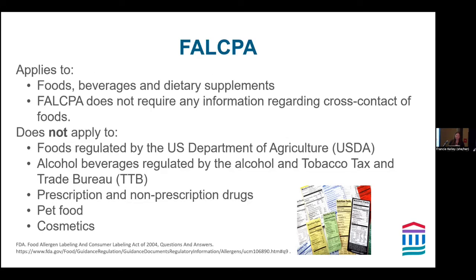So FALCPA applies to foods, beverages, and dietary supplements. It does not require any information about cross-contact. It does not apply to foods regulated by the USDA or the TTB. It does not apply to prescription and non-prescription drugs, pet foods, or cosmetics.